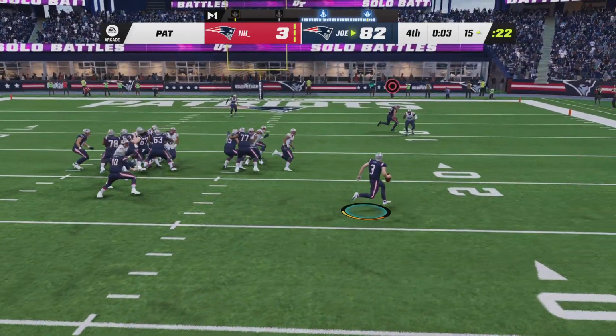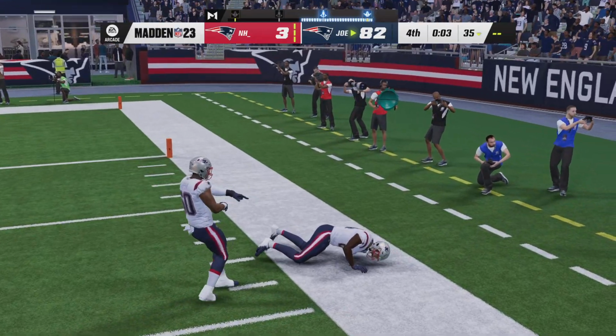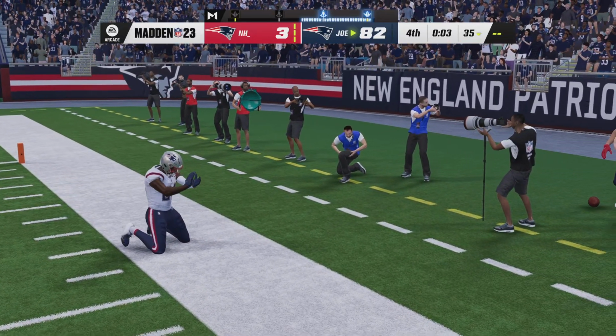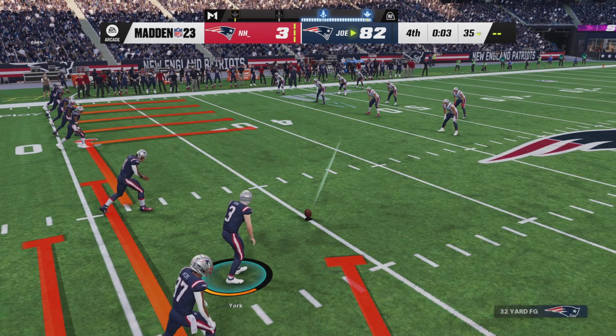Oh, they flip it to the kicker. He looks like he's going to throw it. It's caught inside the 10. And this play is not going to work. He's out of bounds, well shy of the goal line, and the try for 2 unsuccessful.